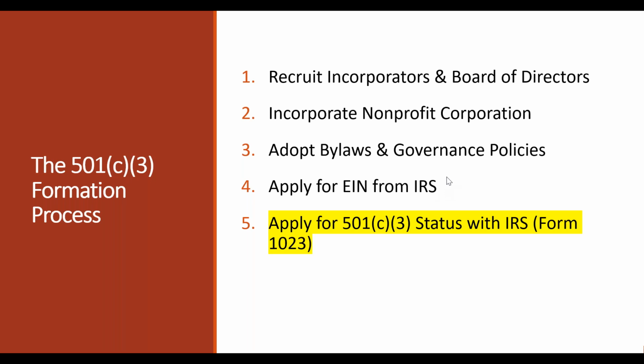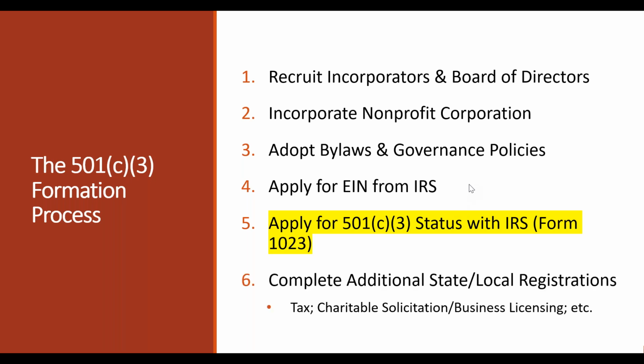So, I just want to show that there's a little bit of work that goes in on the front end before we even get to this 501c3 application step. We actually have to create the corporation and get most of our ducks in a row before we go to the IRS and apply for 501c3 status, which gives us all the most significant sort of tax benefits.